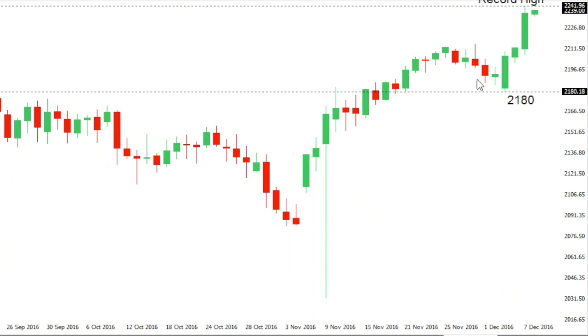SPX 500. So the S&P 500 has traded up to a fresh record high, with this market now pushing towards next key psychological barriers at 2250 and 2300 further up. At this point we would need to see a break back below 2180 to take the immediate pressure off the topside.